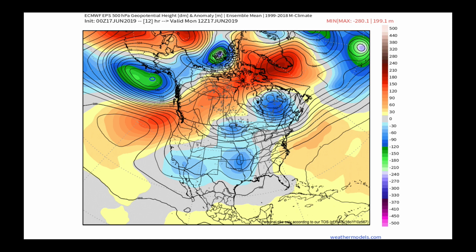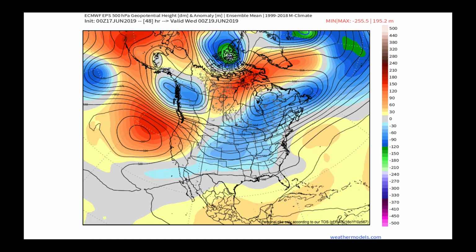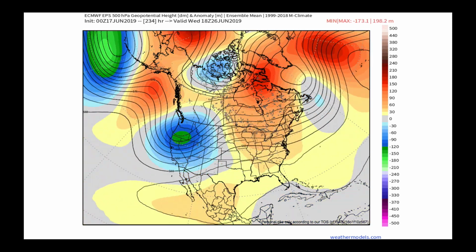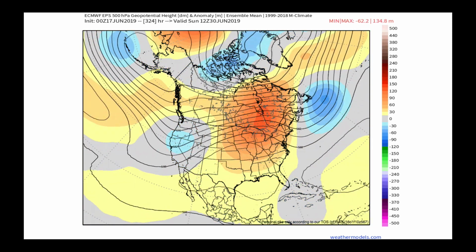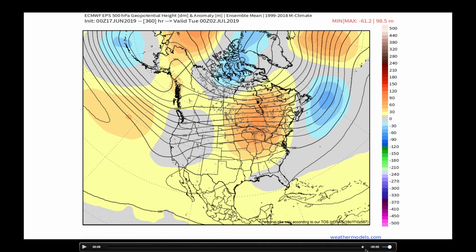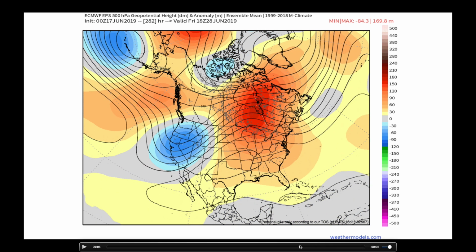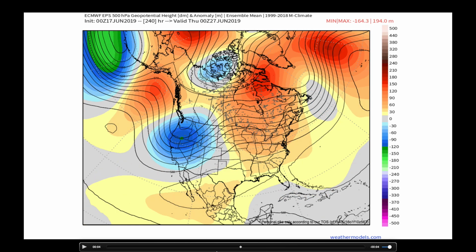Now, before I show you the details of that, take a look at what this pattern is doing with time here. The cooler bias that the midsection of the country and then the western United States will be dealing with is because of this kind of retrograding trough. Really, it's kind of a combination of a couple things here, but when I say retrograding, I mean moving west. And you can see that, let's just take it back.